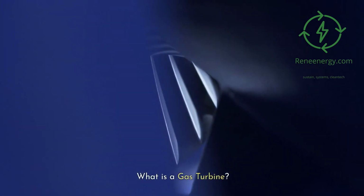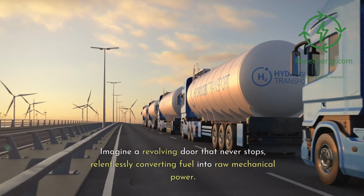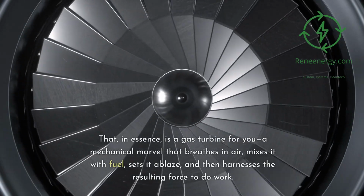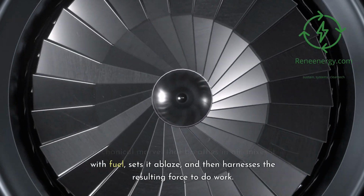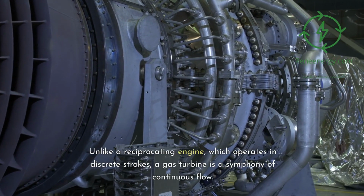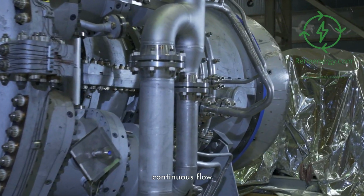Basic concepts. What is a gas turbine? Imagine a revolving door that never stops, relentlessly converting fuel into raw mechanical power. That, in essence, is a gas turbine, a mechanical marvel that breathes in air, mixes it with fuel, sets it ablaze, and then harnesses the resulting force to do work. Unlike a reciprocating engine, which operates in discrete strokes, a gas turbine is a symphony of continuous flow.